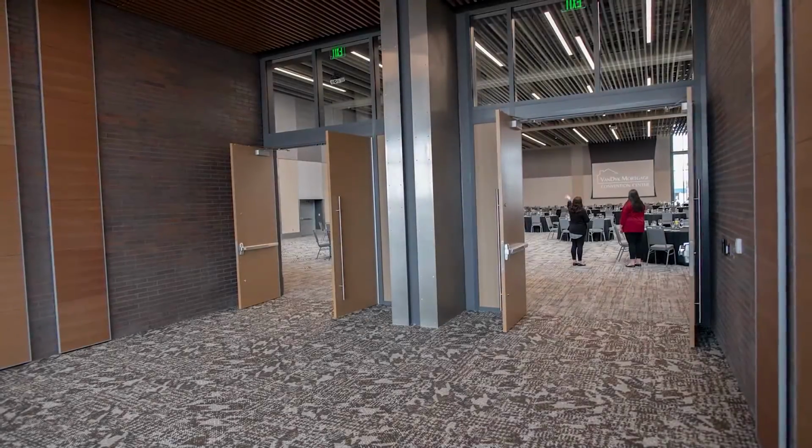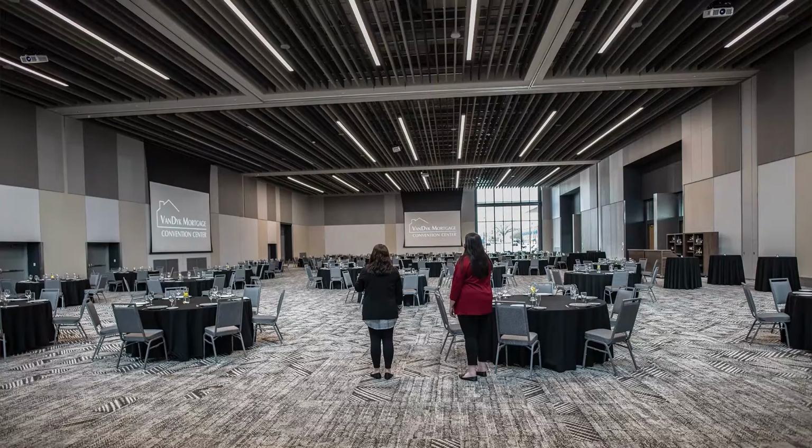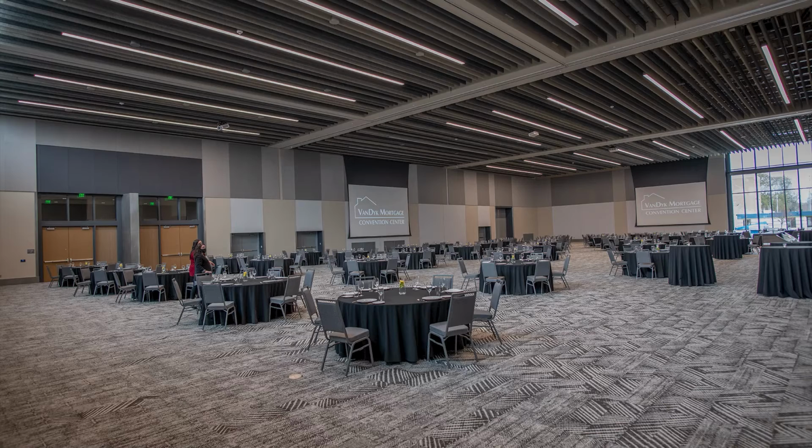We're going to walk into the main ballroom of the convention center. This room is about 17,000 square feet. We are able to divide this room up into 5 different sections. Each room, when divided up, does have its own mounted LCD projector and drop-down screen available. The screens can either all be combined like they are right now, or if you wanted them to all have something different on them, they can all be separated as well.